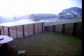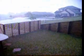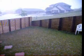I've never seen a hailstorm quite like this one. This is huge. It's just coming up to 7 o'clock on a Friday night. An hour ago it was a very pleasant early summer's evening. And now these hailstones are just howling down. A reasonable size too. Get much bigger than that and they'll start causing damage to cars.